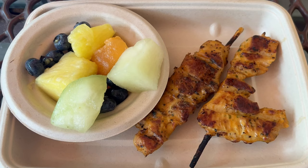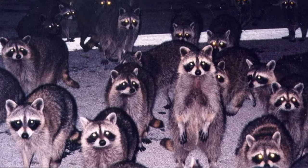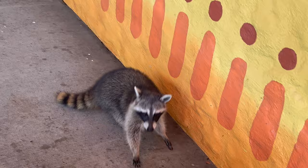However, I barely got to take a bite out of them when my meal was interrupted by a rather unexpected visitor. Okay, I tried the first few bites of the chicken skewer. It tastes, oh god, there's a wreck. A few moments later, he's come back. Nope. Do not come. Stay away, please. That was kind of scary.